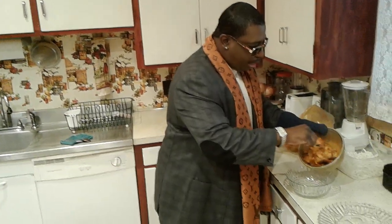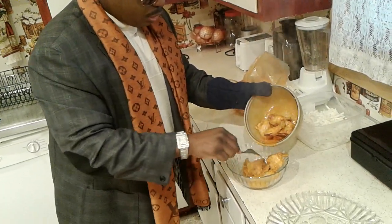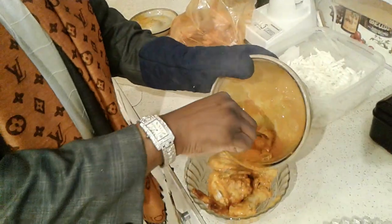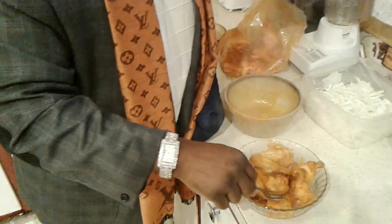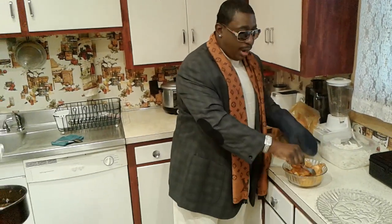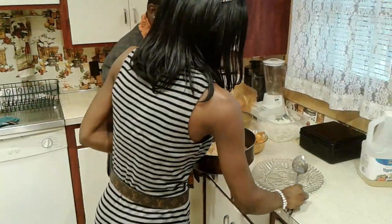So, the buffalo wings have been in the microwave for a good 15 minutes. Bringing these out. They've got the nice juices on them. As you can see, the fork goes right into it. It's so hot, I'm not going to demonstrate how to stick it in your mouth and pull out the bone. I'm not a cartoon character like that. It's too hot for my mouth. Now I'm going to put in my cabbage.